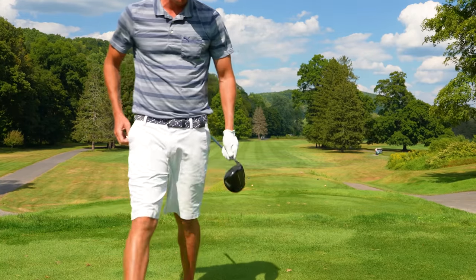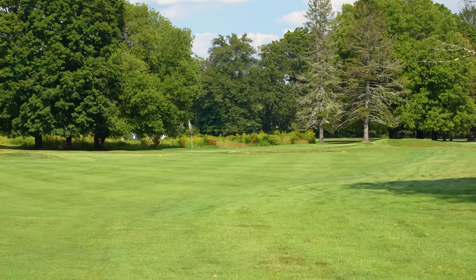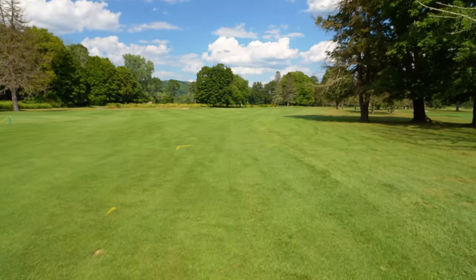That was pretty much just how we drew it up there. Perfect shape right here. 204 left to what looks to be a pretty accessible pin right there. We're gonna go full 6 iron.